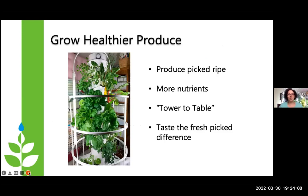The other thing about the Tower Garden is it produces produce that's picked at the peak of ripeness. You have more nutrient dense vegetables growing all year round. And it truly is tower to table. When I grow inside, it's so nice because it's not sprayed with anything and there are no pesticides or anything that I'm putting on the plants. It's so clean. I pick it off the Tower Garden and I chop it up and I put it on the plate. I don't even bother to wash it. And even outside, the only reason why I wash it is because there are bugs outside. And I really don't want to be eating any bugs.